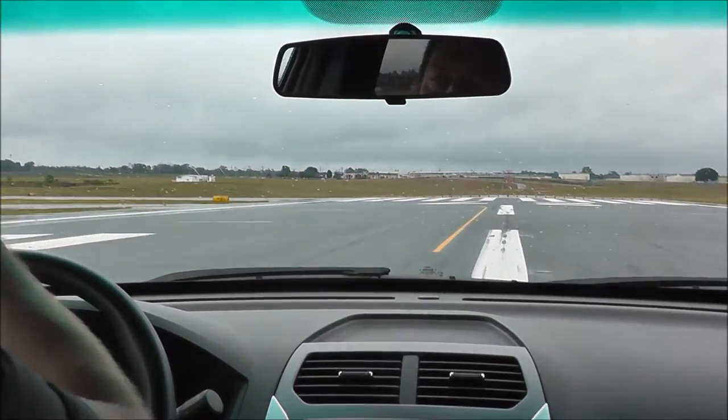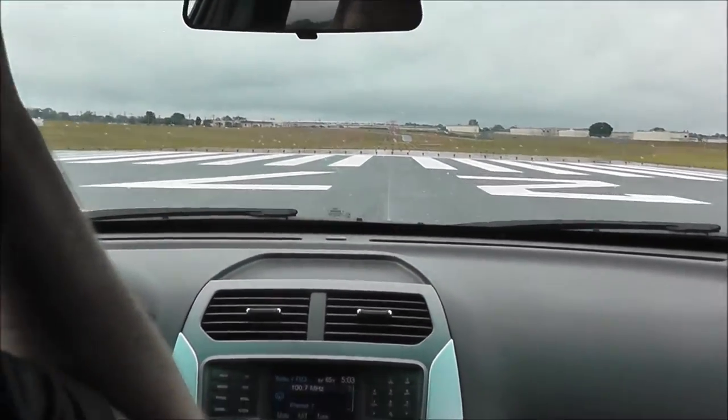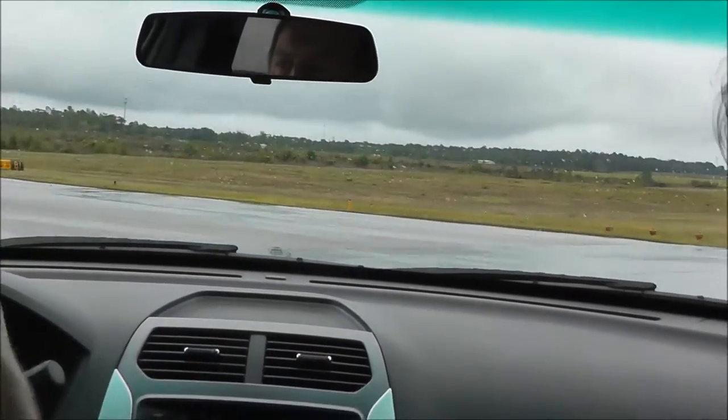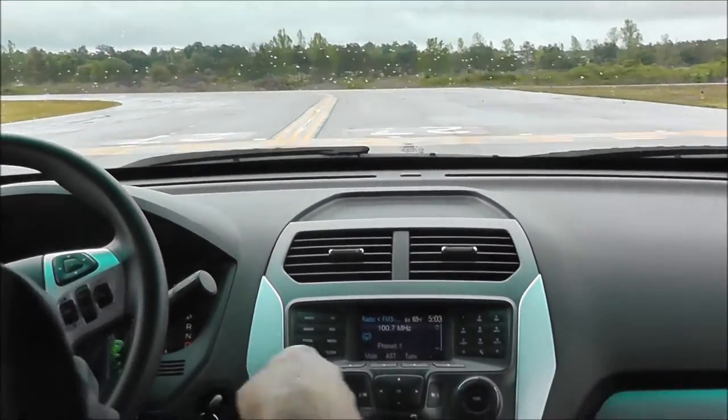All these signs are what's referred to as frangible. You can see the 27 here because that's runway 27 going this direction. Which means if an aircraft were to hit any of these lights or any of these signs, they're designed to shear off so that they don't cause much damage to the aircraft.